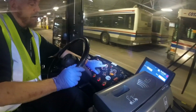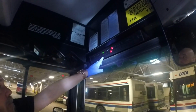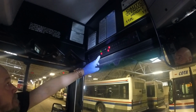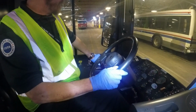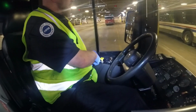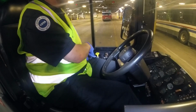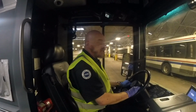And now I'm going to pump the brakes to below 85 psi, and my low air pressure warning light will come on and stay on. It works. Now I'm going to turn the switch back off. Now I'm going to pump the brakes to below 50 psi and my parking brake will engage. It works. How much time do I have left? You have 5 minutes. This completes my pre-trip inspection.